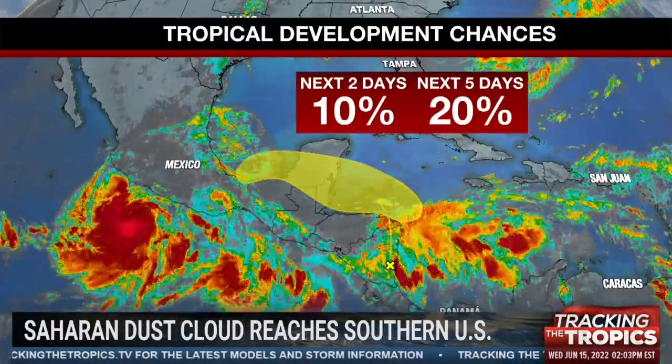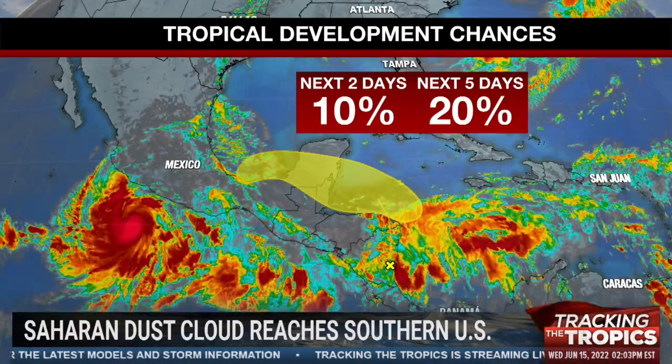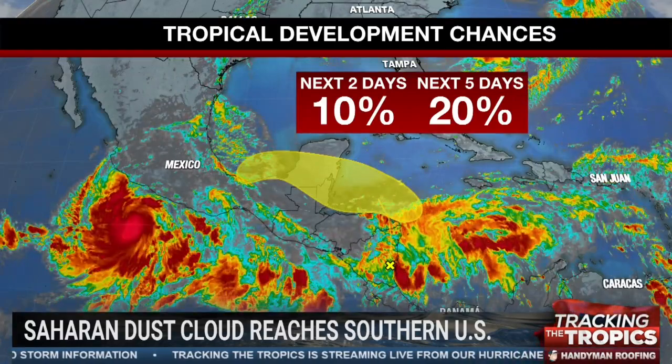Invest 93L with a chance of developing into a tropical system of note down in Central America, but mostly calm here in the tropics, thanks in part to the arrival of Saharan dust.